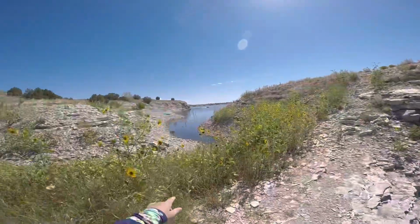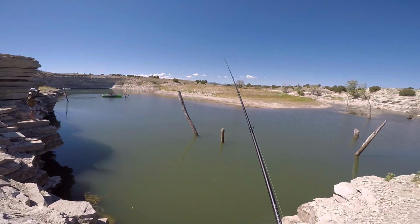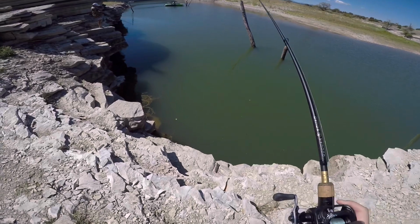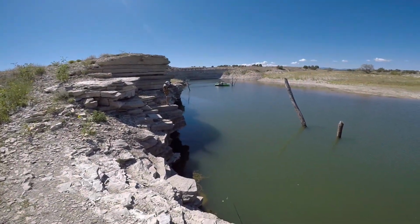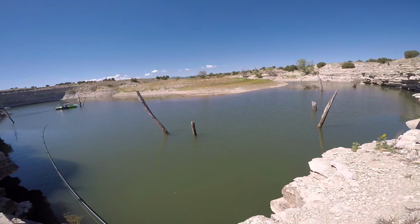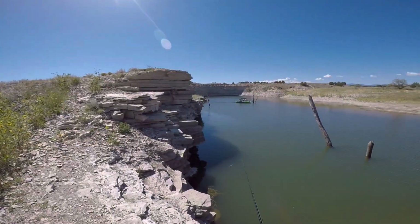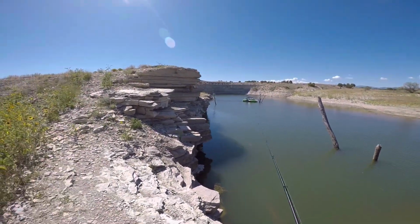There we go. Yeah. There's also another really good spot right behind us, Cars. Like a wacky or like a weedless? Yeah, I'm really thinking about throwing this walleye lure that I have and just jigging it. Oh, sorry, Cars.